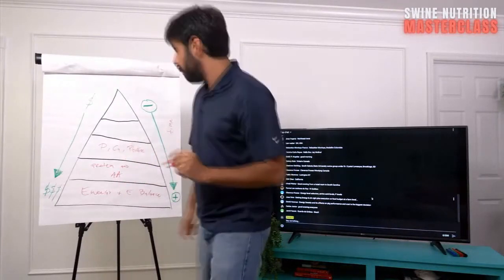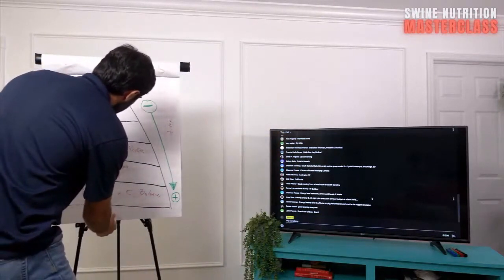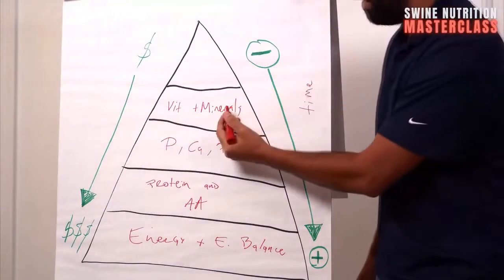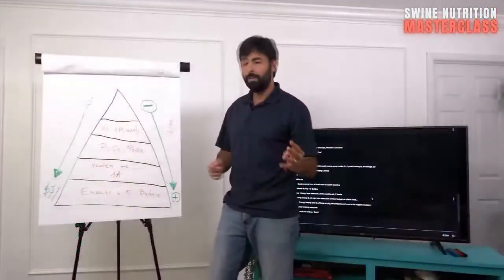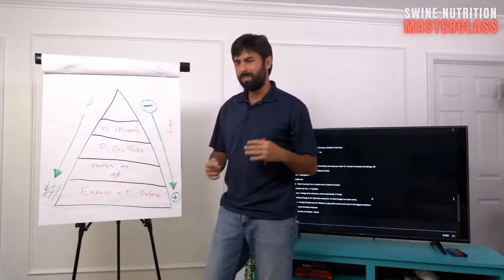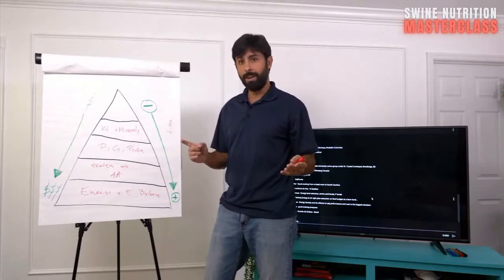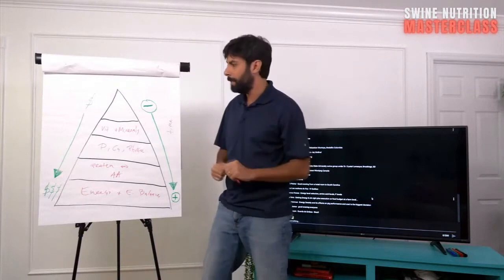So that's it. And now we come to vitamins and minerals, right? And we know those are extremely important. We don't want to be deficient on them. Current diets have probably on the vitamin side around 3 to 4 times NRC level. But that's average across all vitamins. The range is from 2 times for some vitamins to 10 times NRC for a few vitamins.